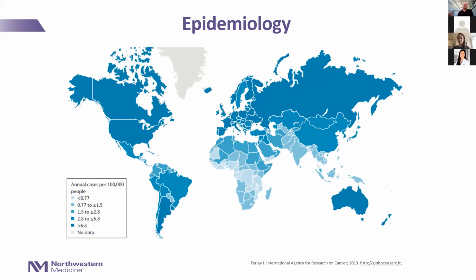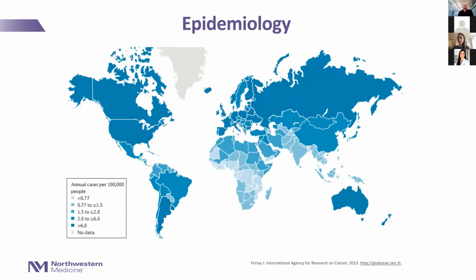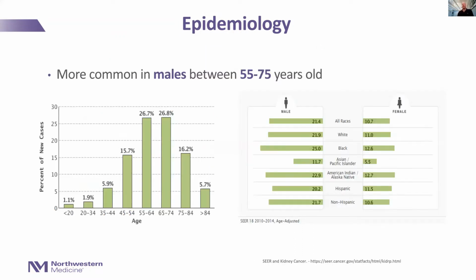By the way, the incidence of renal cell carcinoma is about a tenth that of prostate cancer, so much less common, as you know. Worldwide, the annual cases per 100,000 people depend upon how frequently these countries are using cross-sectional body imaging, in terms of how likely these are to be discovered. It's more common in males than in females. Not a huge difference between races, between Caucasians, African Americans and Asians. There's a slightly lower incidence in Asian Pacific Islanders in both males and females, but again, some of this can potentially be related to how frequently cross-sectional imaging is being obtained. And of course, it's more common in older populations, 55 to 75 years old.